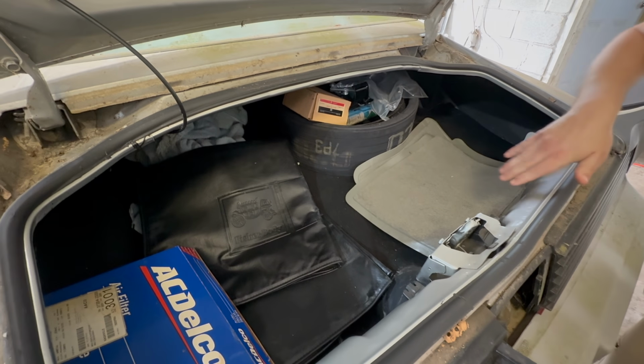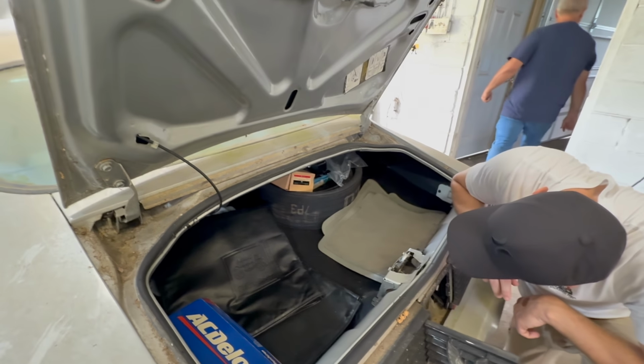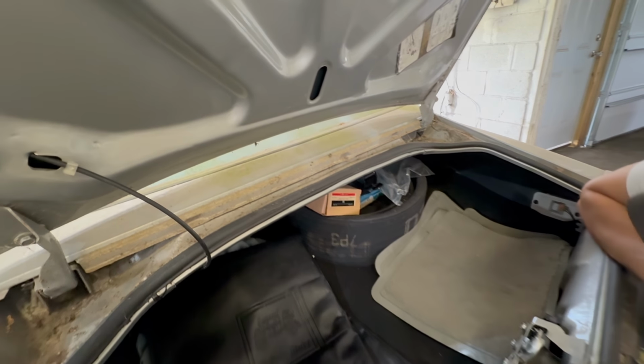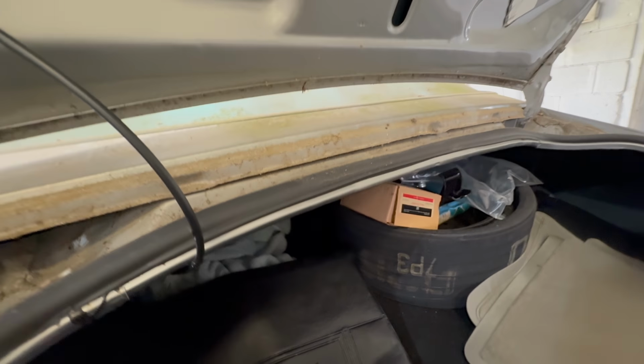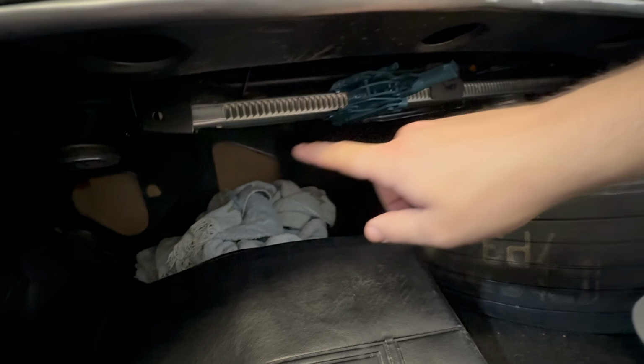Do you happen to have a flashlight? Yes, I believe we do. I just want to show people, I can see, I don't know if it's going to convey on camera, but man, the inside of this trunk is immaculate. And you can see the jack up here. I want to get a flashlight.